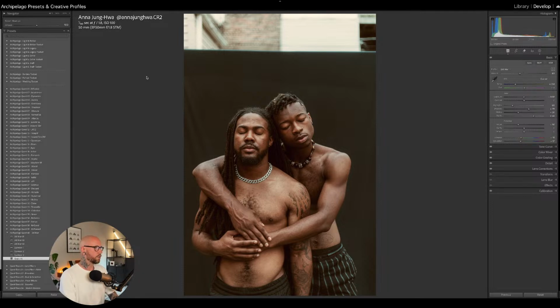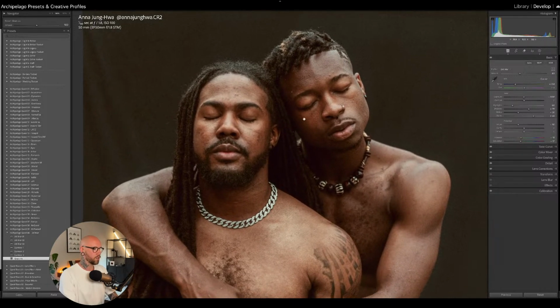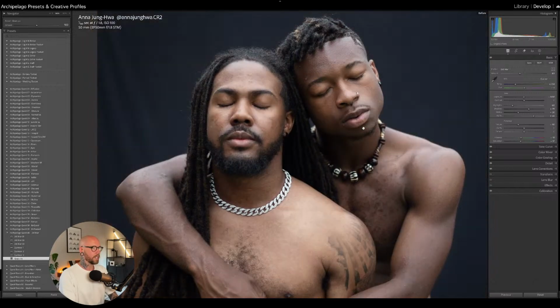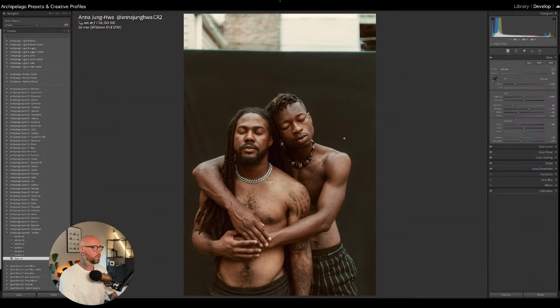Grain, let's add a bit of grain on this. In fact, I think the default is looking super nice. It's just a nice subtle amount of grain, just bringing some texture in there. So zoom in, let's take a look at before and after. So it's injecting that nice warmth with the espresso preset. Obviously the Delmare 2 base preset is giving us a nice level of contrast.